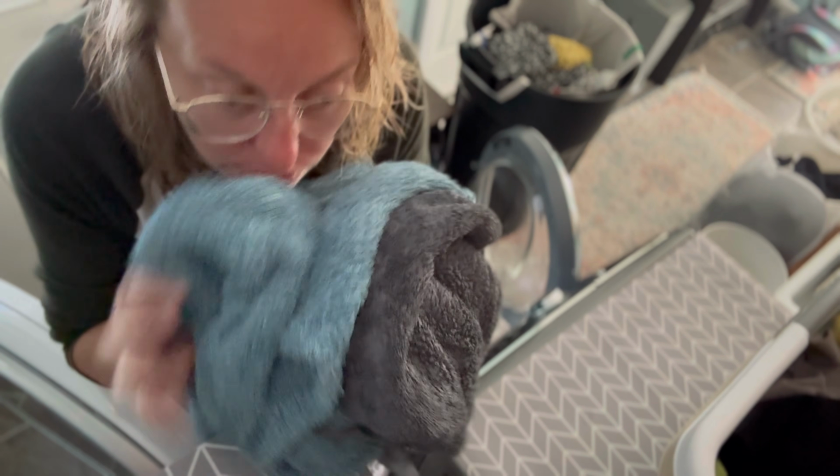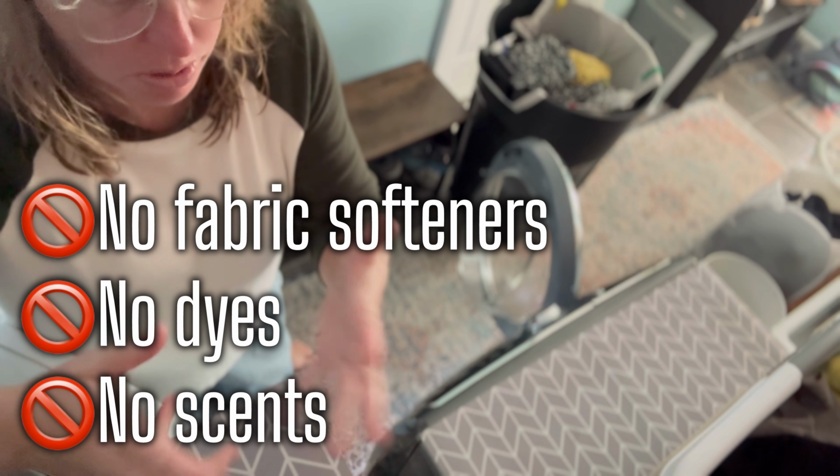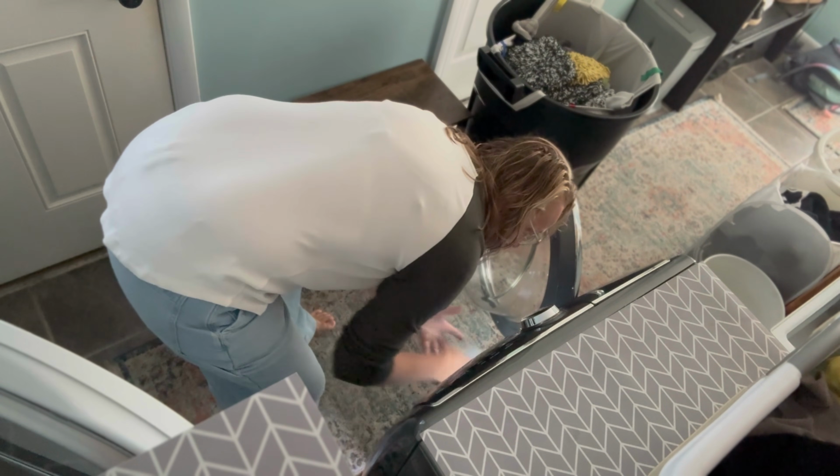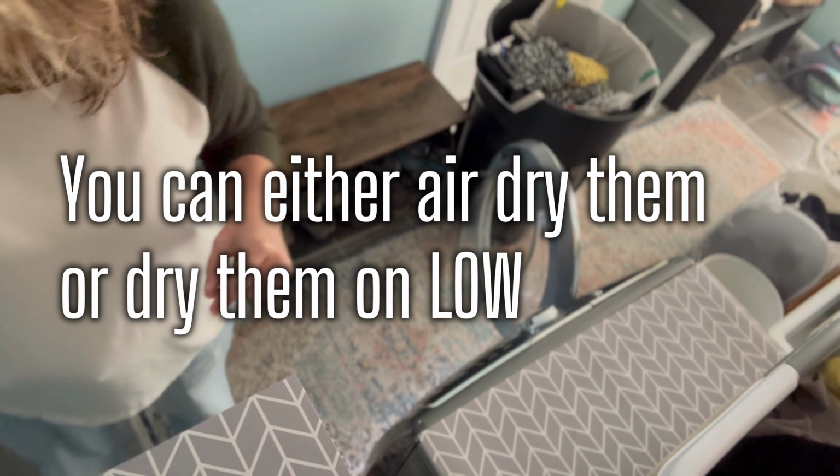They smell clean. I mean, they don't smell like Downy clean, but they don't smell sour. They don't smell stagnant. Not much of an odor, but you don't really want scents or fabric softeners in your towels. They feel clean, look clean. I'm gonna dry these on low 2 times. 1 is not enough. And then we'll keep going.